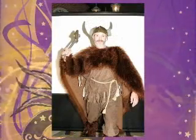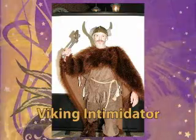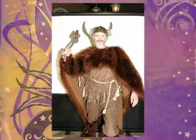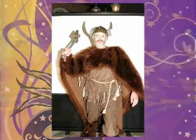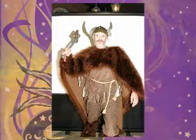All right, next up. Viking Intimidator. Yes. From one of the first nights of the horse name costume game. He was actually the winner that night. Yeah, and he was the second best Viking Intimidator there that night, I think. But okay, Kelly.